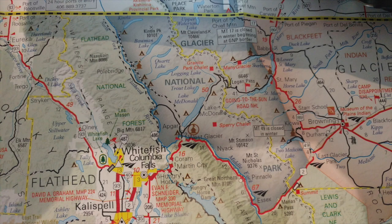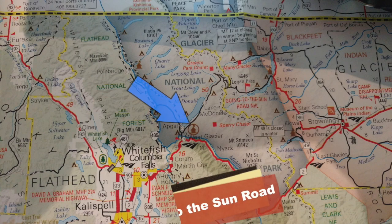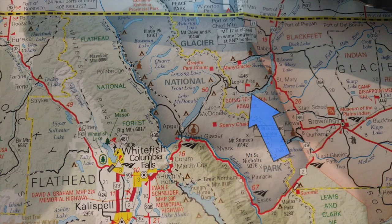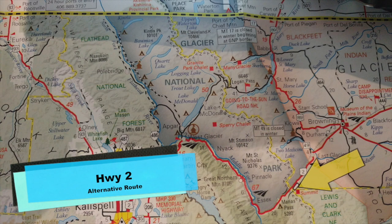And if you look at kind of what's going on with this road map here, you can start below and you go up the Going to the Sun Road. If there is an accident on here, you could be delayed for 2 to 3 hours. My wife and I experienced that, and we realized that it would be better to actually travel the alternate route, which is Highway 2, and going around the park south.